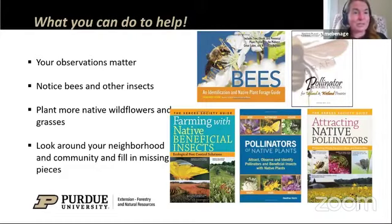So start to notice them. Plant more flowers and native grasses and sedges. We need them. Every little bit of habitat helps. And then also, as you're driving around, try to look and see, what does your landscape look like? Are there flowers blooming? Is it mostly lawn? Is it mostly agriculture? What's going on? Because every choice we make, it's not about taking something away necessarily. It's about making sure we get back in balance.